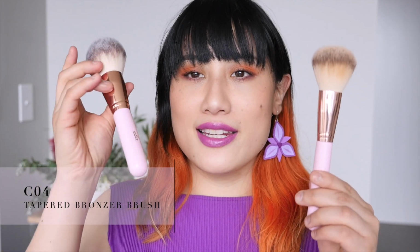Okay, next one, we've got this one here, which is significantly smaller than this large powder brush, and it is a bit more fanned out. Obviously you can see the difference in the thickness of the brushes. This to me would be more my preference for a powder brush, just because I find this one a bit too big for me. And then you've also got a tapered version, which I like.